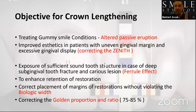As you now already know all of these 10 concepts, you will see that the objective of a crown lengthening surgery is either to treat the gummy smile, in which the concept of altered passive eruption would be corrected, as we already discussed, or improving the aesthetics by correcting the zenith, or exposure of sufficient sound tooth structure like the ferrule effect that we discussed already, or correct placement of margin restoration without violating the biological width. We have cases in which we have old veneers or crowns placed too deep into the biological width and being referred to us to correct this invasion. Or sometimes we treat gummy smile cases also to correct the golden proportion.